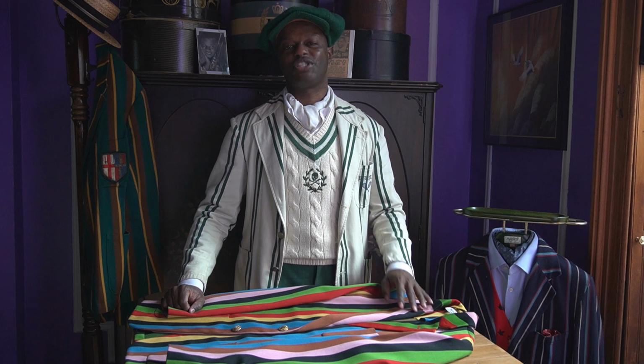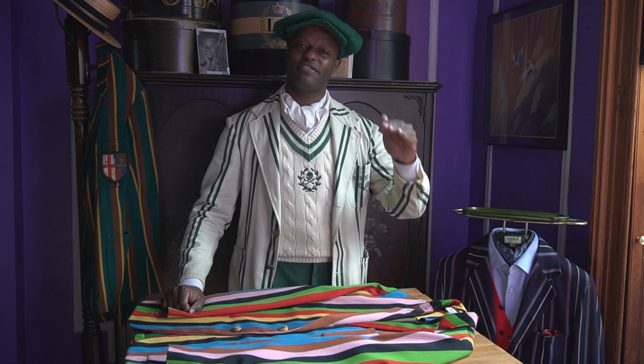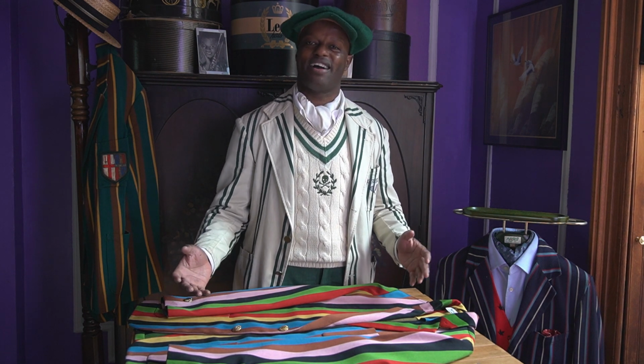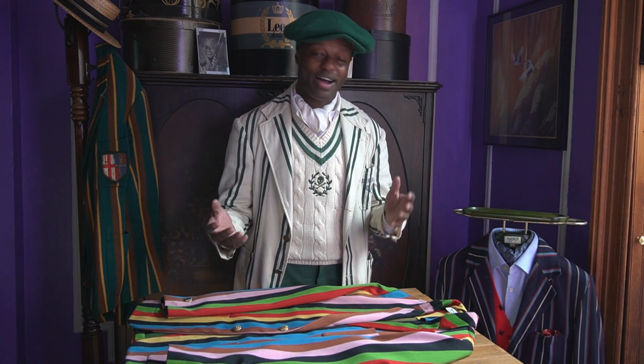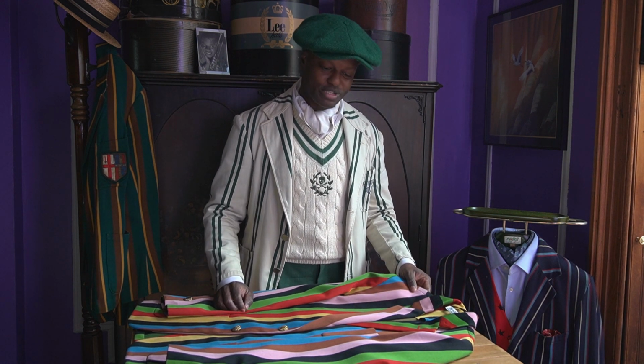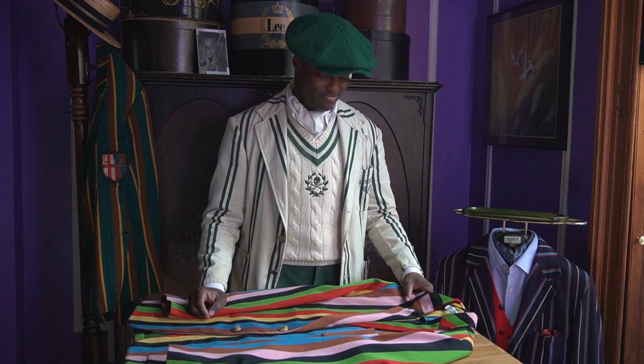So what I'm gonna do is I'm gonna put together 3 outfits, 3 levels of difficulty, so that you can get a sense of how I style a blazer like this. I'm so excited. I've been waiting to wear this blazer for 3 years. So here we are.